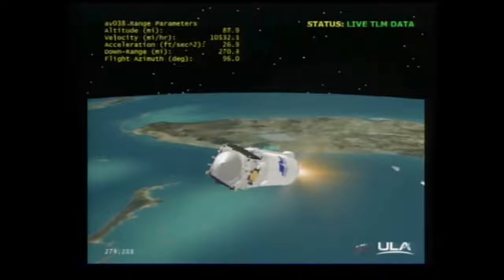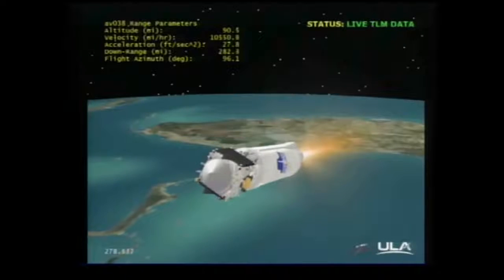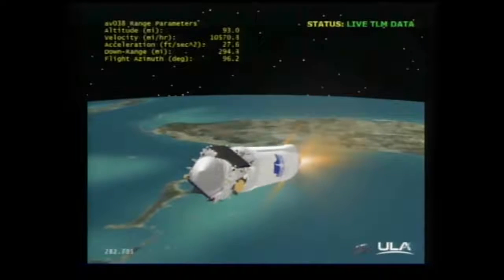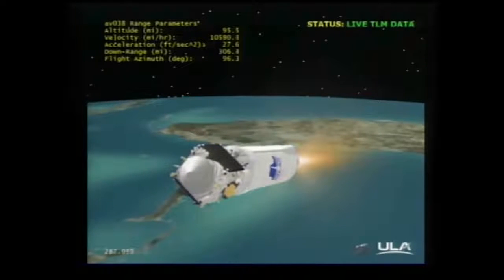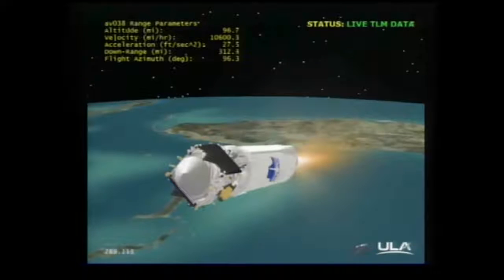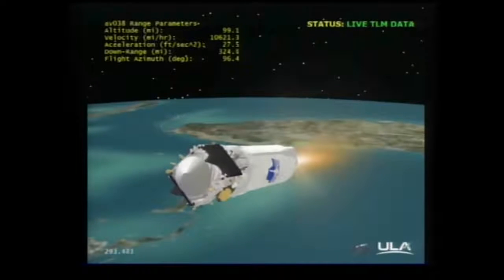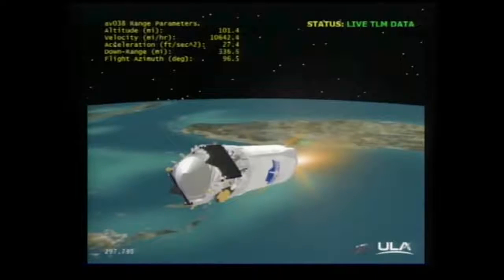Should be cutting back in on closed loop control. And we've done purge firings in the reaction control system as expected. We do have closed loop control reestablished after fairing jettison. The RL-10 continues to operate as expected, nice and smooth. PU is in open loop control as expected.